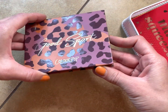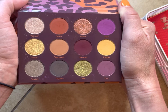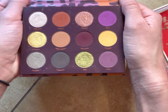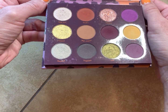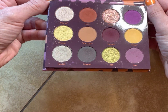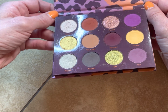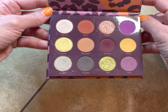Good Sport. It was a limited edition, I think a holiday palette from Colourpop. I would check Poshmark daily for this palette. The only times I saw it, it was ridiculously overpriced. I think I ended up paying like $20 for this, which I'm okay with. I mean, that is still overpriced, especially for a used one, but because it's limited edition, I felt it was reasonable.